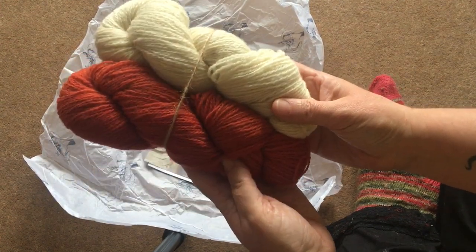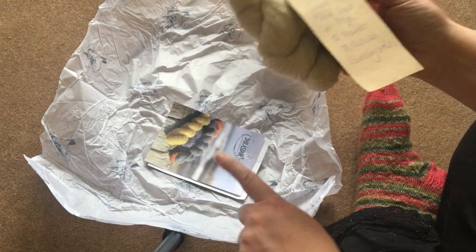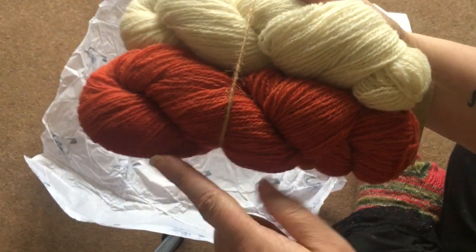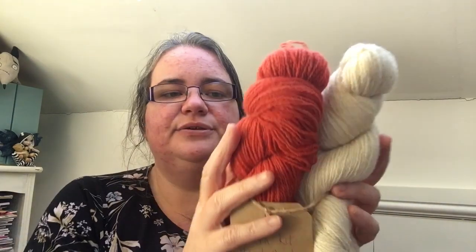Aren't they gorgeous? So this is yarn from Schiller's There, and it is a kit for a hat. I have two of their beautiful yarns here, hand dyed on Sky, and this one is dyed with Madder, and this is the natural colourway. Yes, I have these two absolutely glorious skeins from Schiller's There yarns. This is the Ciara Hat kit, hand dyed on Sky using Madder, which is this lovely sort of deep rusty orangey red, and a natural.